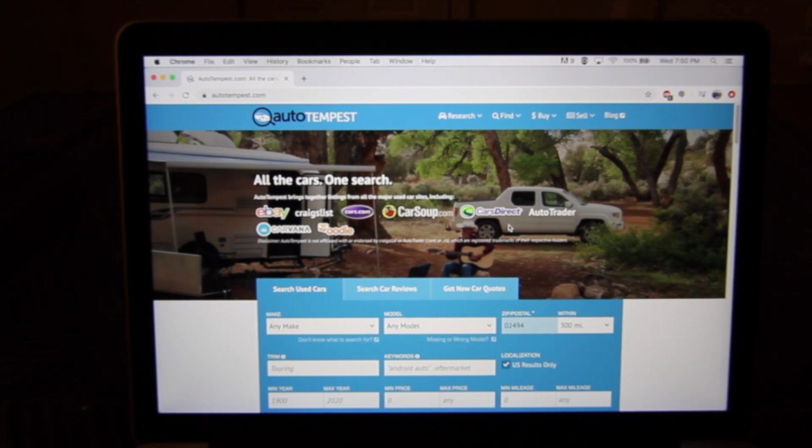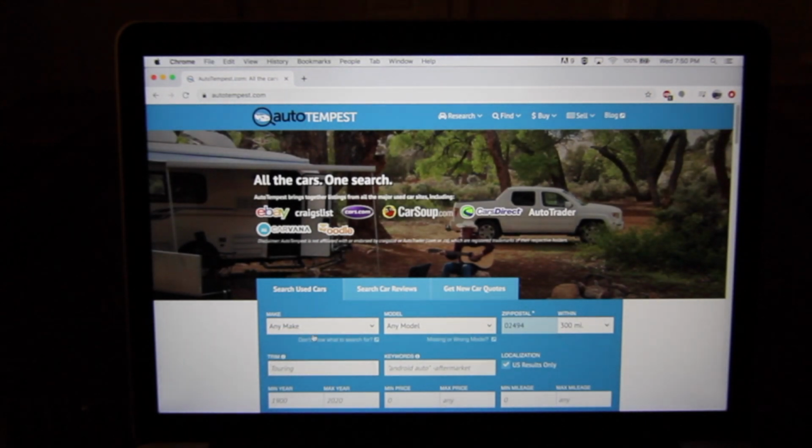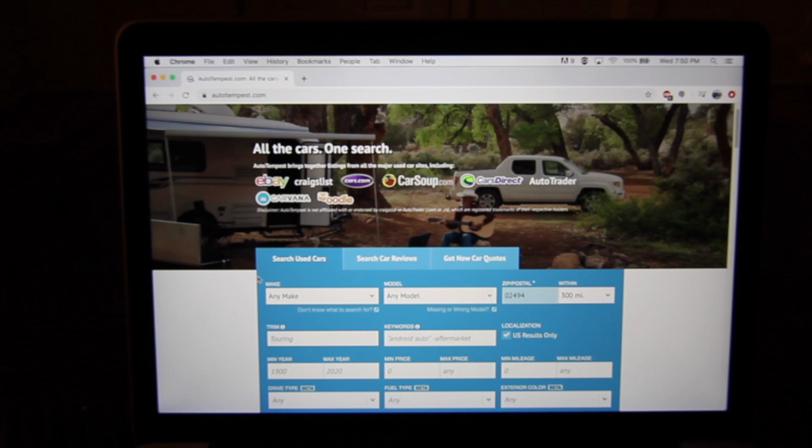So these are all car buying and listing websites, and as you might know, if you go on Cars.com, something similar to this will show up. Pick your car, any make, new, used, etc. And you can put in keywords and stuff. But with Autotempest, you can do one search and it will show all the results from all of these sites.